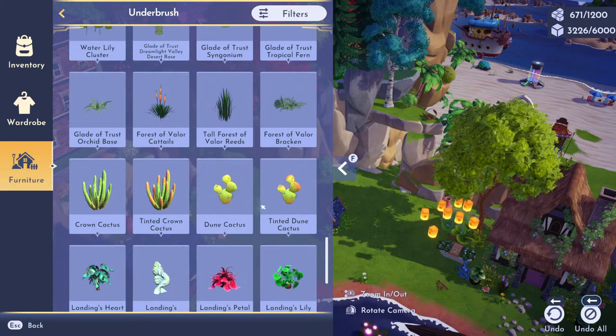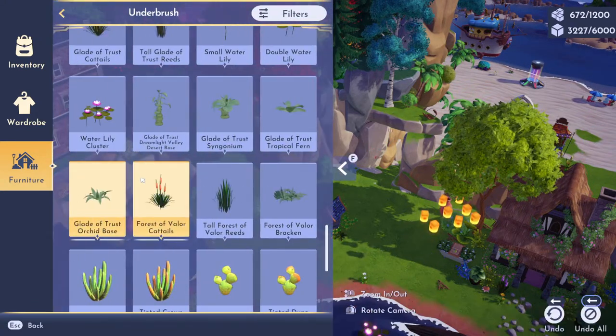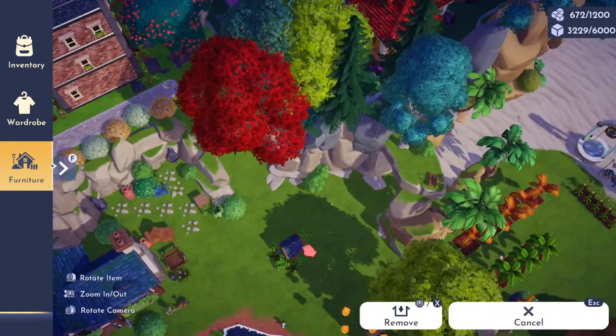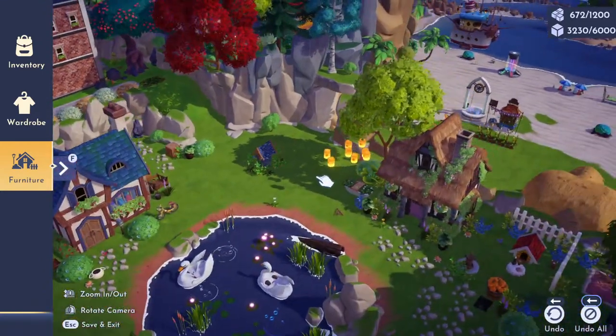But what do you put there? What do you put there? Oh, this guy's little. This little orchid base. He's kind of small. He could fit in there. Right there. Okay.